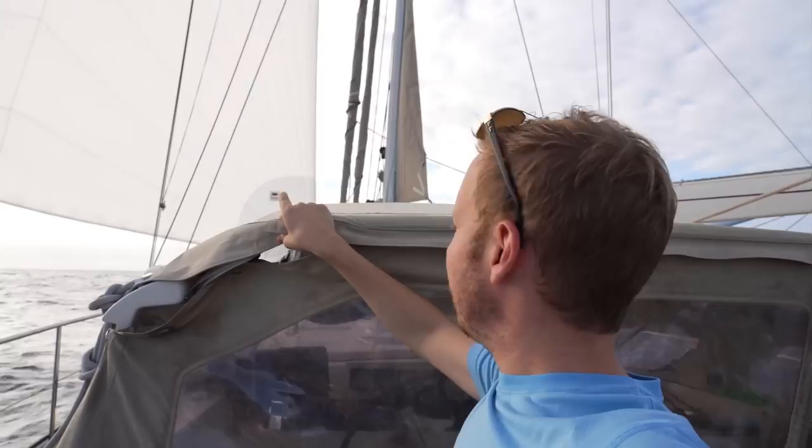Our last day at sea, and tomorrow we will be arriving in St. Helena. We've got the gennaker up right now, cruising downwind. I think in about an hour we'll take that down and jibe the genoa back out on the pole, and we should be able to cruise straight to St. Helena.